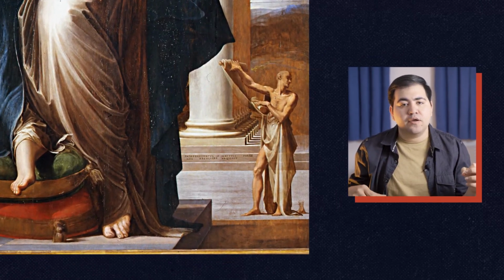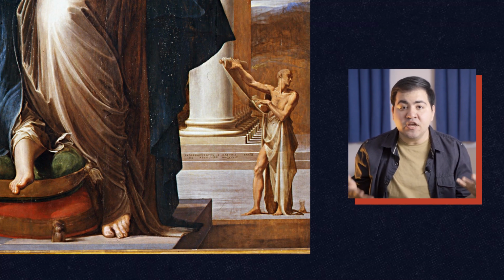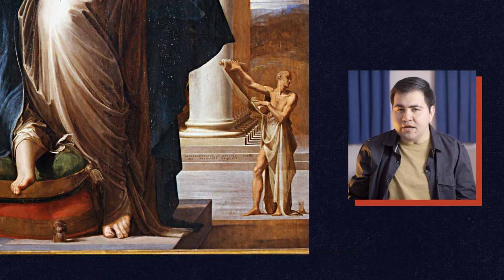A perfect clear perspective? Gone. She's so much bigger than she should be. And look at this mysterious guy. Why is he so small? If this was an accurate perspective, he must have been standing far away to look this small. But he's standing right here.